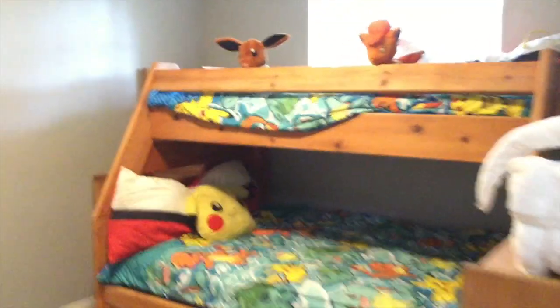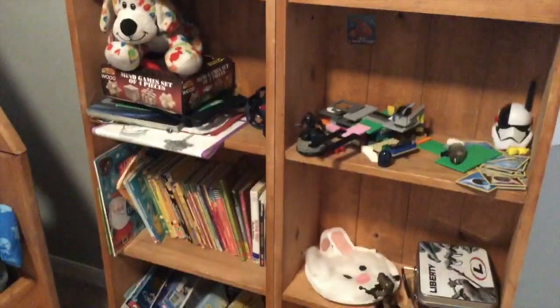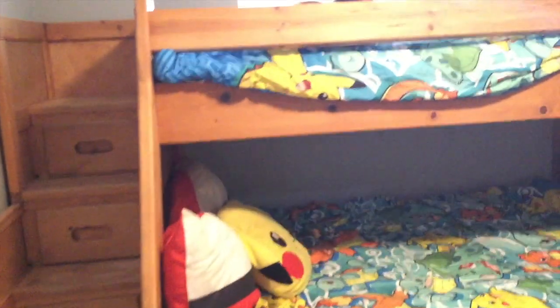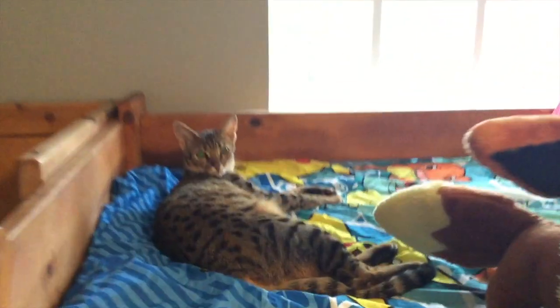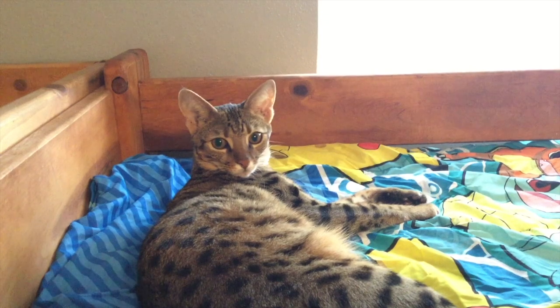This is my son Aaron's room. He has the Pokemon room. And his bookshelf, which is a mess. This bed we did bring from Colorado. This used to be Michael's bed, and that used to be Aaron's bed, but now this is Gwen's bed. Or if they ever have a sleepover or something like that, we have plenty of beds.